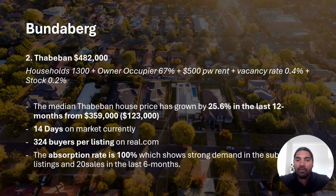But we can see here over the last 12 months, Thebeban has done some really, really good things. It's grown by 25.6% in the last 12 months from $359,000, so a total of $123,000. So it's done some massive growth here, guys.